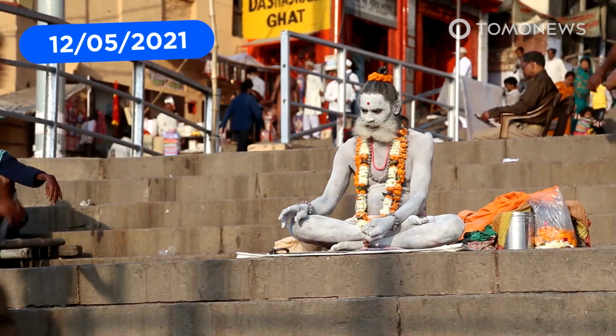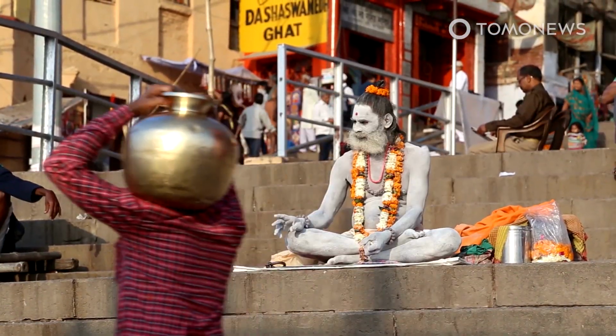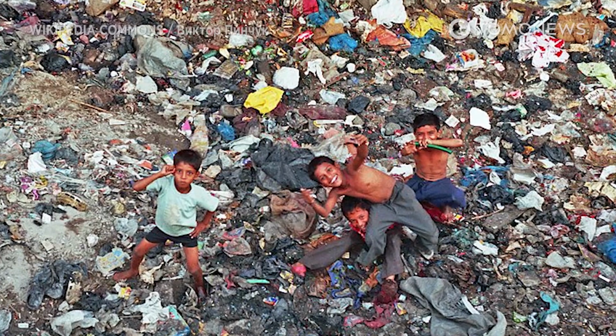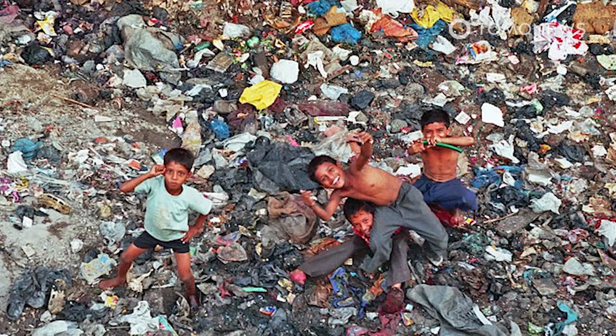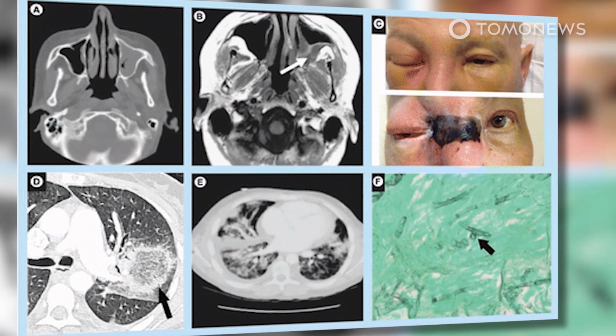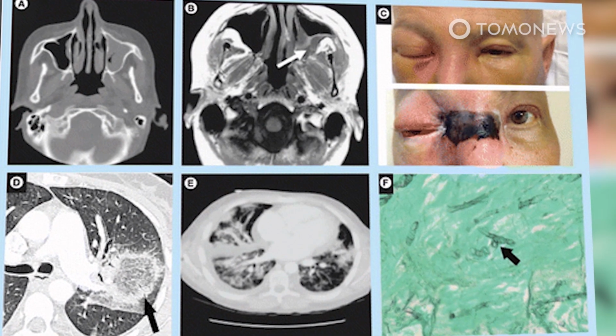Even as a deadly second wave of COVID-19 ravages India, doctors are now reporting a rash of cases involving a rare fungal infection, also called the black fungus, among recovering and recovered COVID-19 patients. The infection has a very high mortality rate, and treatment often involves the removal of an eye.